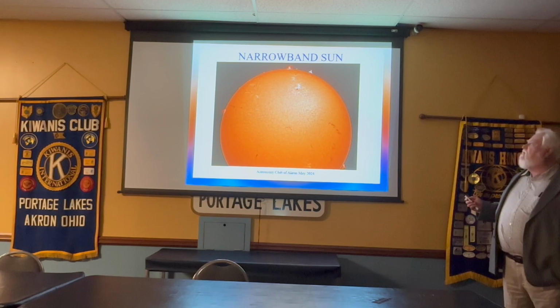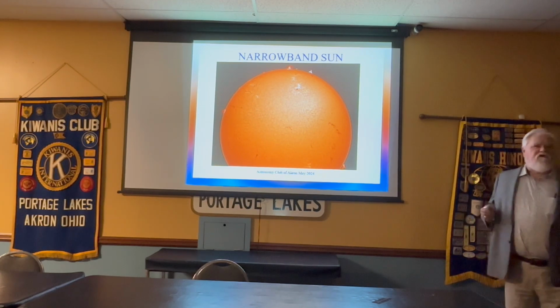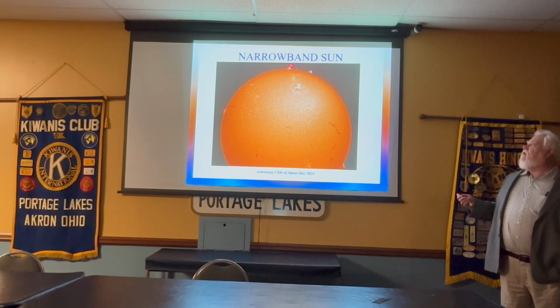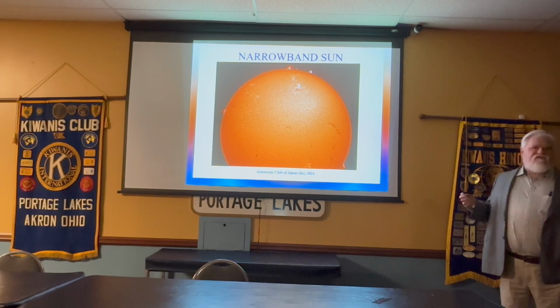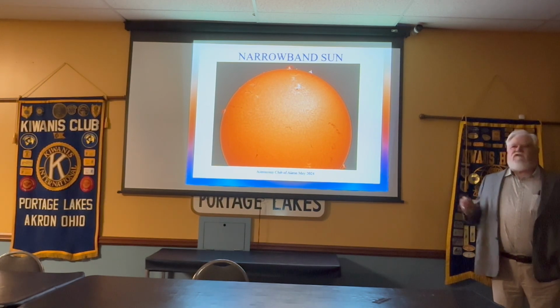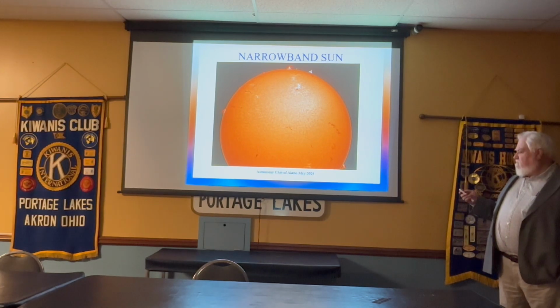Also, unlike everything else amateur astronomers look at, it's a dynamic process. You can see it change. If you stared at that prominence for 10 minutes, you would see it change shape and size. Everything else we look at is static. It changes over hundreds or thousands or millions of years. But the sun, it is dynamic. We can see it happening.